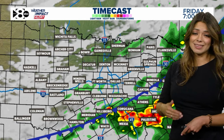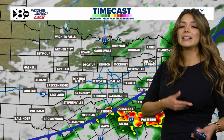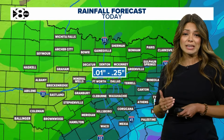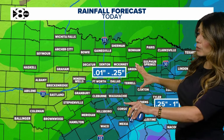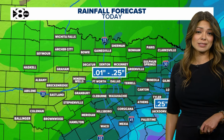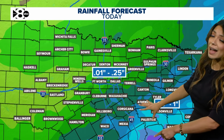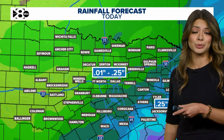And by this point, I think a lot of the Metroplex will be dry, just some cloud cover lingering in the area, and then we'll continue to dry out for the weekend as this dry air continues to push in behind the cold front. We're not picking up a lot of rain today. Area wide, a trace to maybe up to 1/4 of an inch in some spots that just happen to see some of the strongest storms or the heaviest downpours. Southeast, though, where we have that enhanced level 3, we could easily pick up 1/4 to 1/2 an inch with isolated amounts closer to an inch of rainfall.